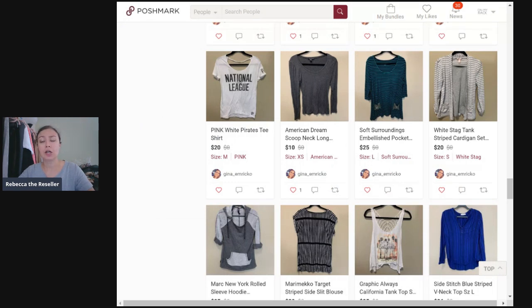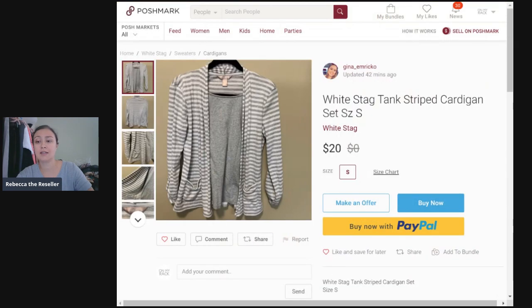I think there are a few that could use some additional keywords if you really sat and thought through it. Like on the American Dream, you have scoop neck, long sleeve. That's great, but I don't think you told me what it's made out of, things like that. This one, the striped cardigan. Let's just see here. It's a cardigan set.